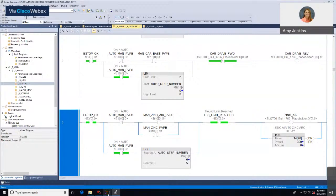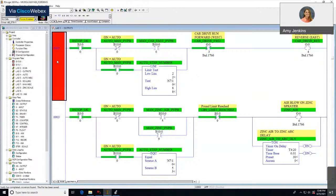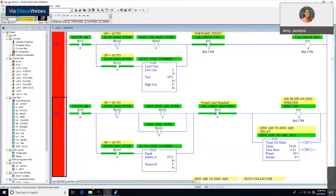I also would like to show you what happens when we copy rungs from one software package to another. So we are going to look at the RSLogix 500, and I'm going to copy rungs 2 and 3 of this output routine. So I'm going to right click and say copy.